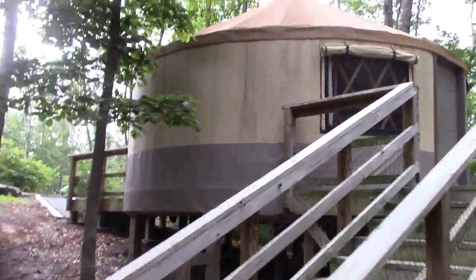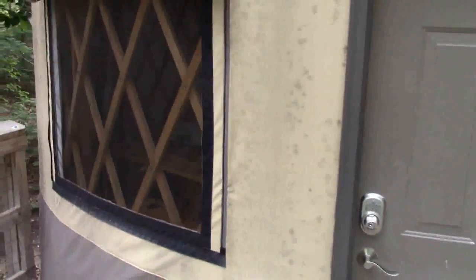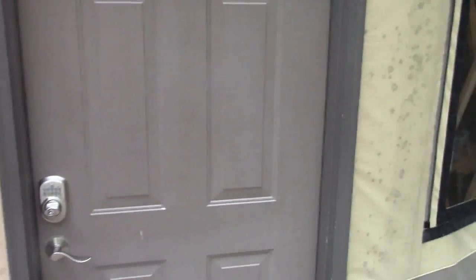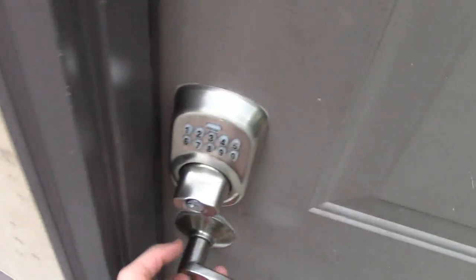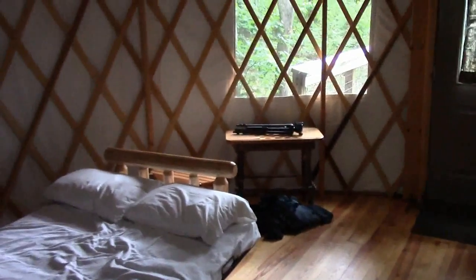These aren't necessarily that common in different parks, but a bunch of Georgia parks have them. They're just really nice. Depending on the park, they can go from $60 to $100 a night. So they got windows you can take off. You got doors. They're locked with a particular passcode that you put in, not a key. And inside, it's actually pretty nice. It's really high quality.